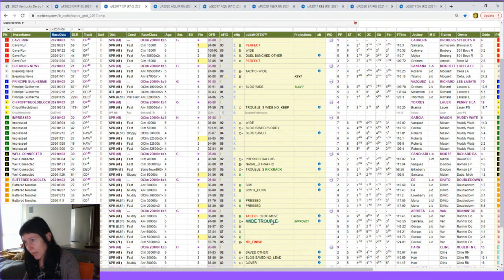Yeah, I mean, if you're taking on the 1 and the 2, the 5 is the horse, at least for value, right? If you're playing exactas and whatnot, just getting that 5 in there, in that first or second spot. And that is that.